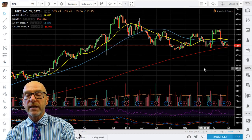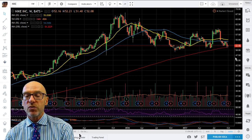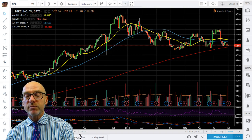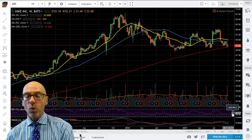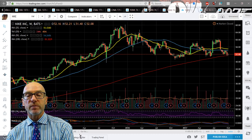And you can see from the weekly that we're testing the 200-week moving average, which is this red line. That's presently at 51.323. That's a key level. We did bounce from it last week, but it does look like it's going to be tested again. We're below the 20 and the 50. In the next couple of weeks, the 20-week will cross below the 50. The market is showing negative momentum. You can see the RSI in a downtrend, and that's presently at 42.11. And the MACD, the short term, has now gone below zero, so again indicating a downtrend is in situ.